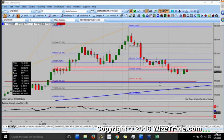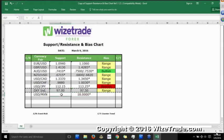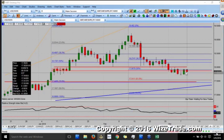Key resistance, support, 1670, right? The low here, 1770, I'm sorry, I didn't mean 1670. 1770 is support. We're in a range. And I know you guys know this, I really want the US dollar Mexican peso to break higher because I want to short it up at 1850.